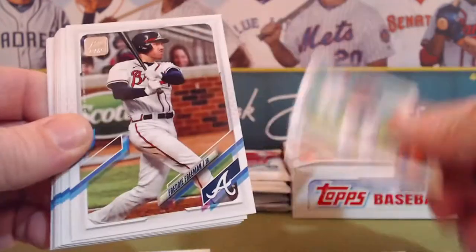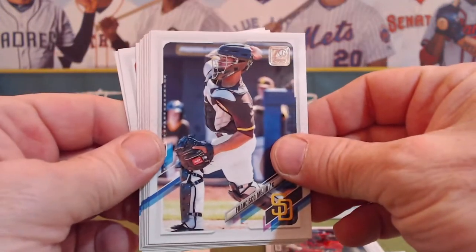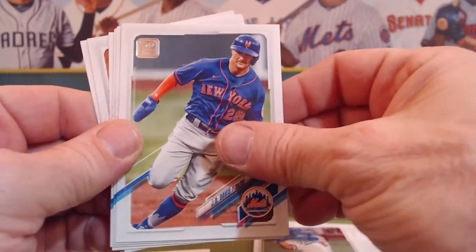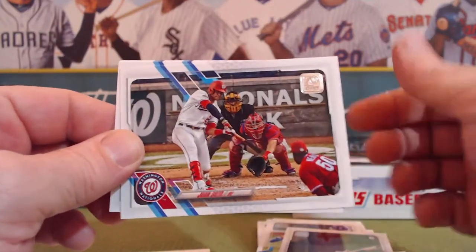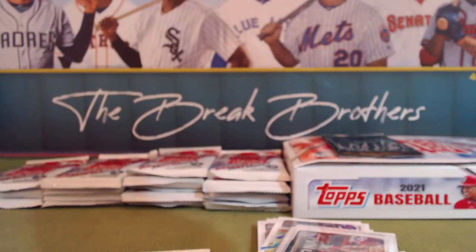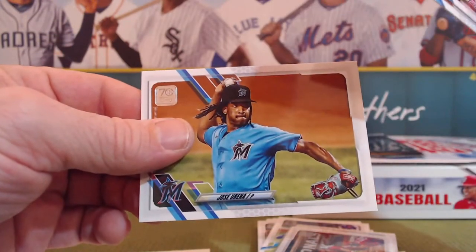Chris Davis. There's a guy that needs to earn a contract. Freddie Freeman. Rafael Devers. Marcell Ozuna. Let's get that back a little bit. Mejia. Kyle Seager. Max Stassi. Cody Bellinger. J.D. Davis. Got Manny Machado. Juan Soto. Followed by Detroit team card, Josh Harrison, and Jose Urena.